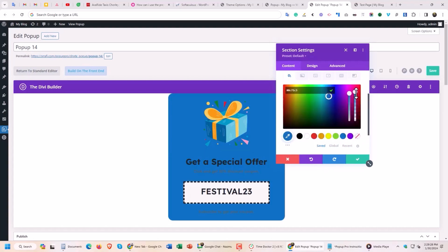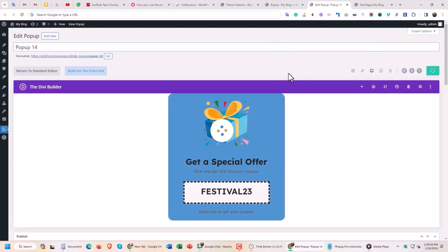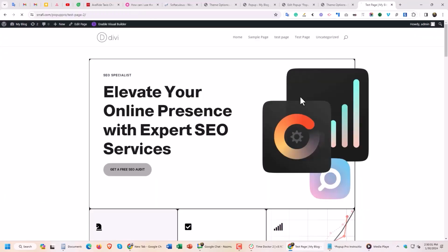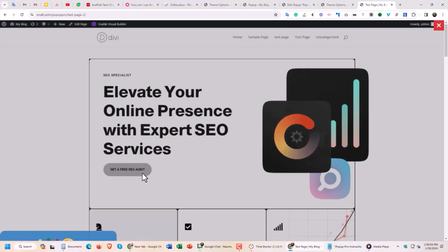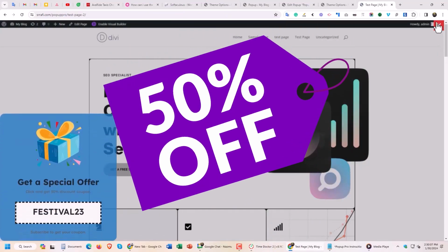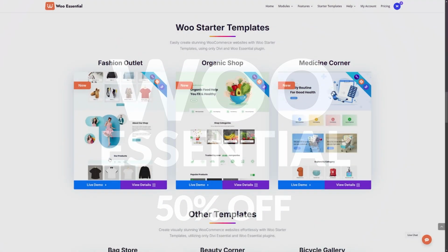Popup Pro gives you full control whether you want to trigger pop-ups manually, on page load, or based on user behavior like scrolling or inactivity. You can even target specific user roles, devices, and pages, making your pop-ups as precise and effective as possible. And at $9.50, this is an unbeatable price for an extension that will elevate your site's user engagement and conversion rates.